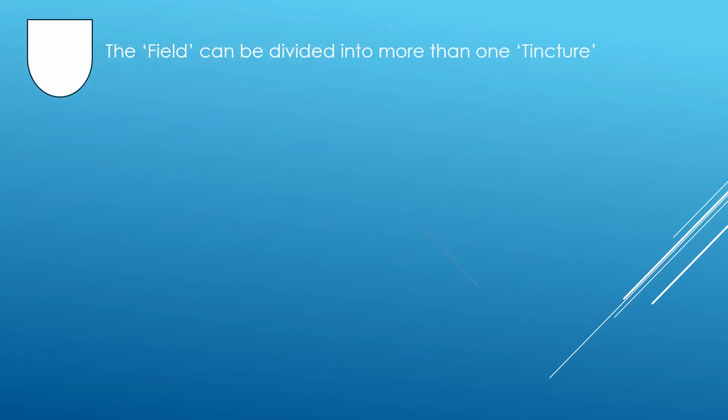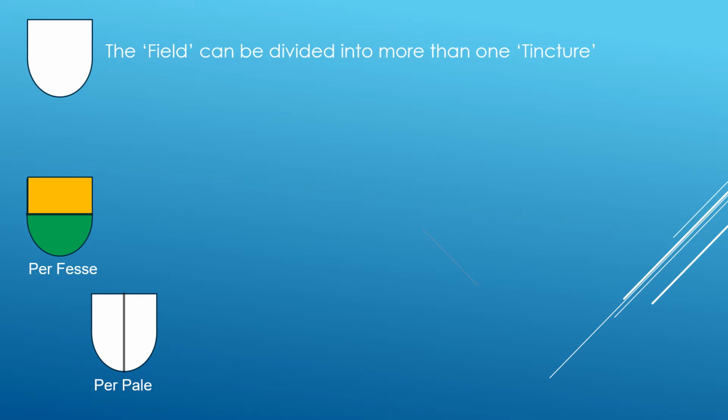The field can be divided into more than one tincture. For example, if we put a horizontal line across the middle of the shield, that's described as per fess, and in this case it can be decorated in gold the metal and vert the colour, so this will be described as per fess or vert. Alternately, the line can be drawn down the centre of the shield. This is per pale and will be described as per pale, argent, and gules.